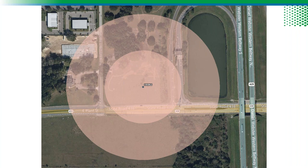Once you get inside 660, you need to do work on Plant Street or State Road 438. If you can avoid the 330 buffer while those birds are nesting, you're good to go. There's no problems. And if you need to work within 660 but outside of 330, you can implement those monitoring guidelines. But again, with some of these DOT projects, they're not necessarily able to stop and alter work, or there may be some discomfort with having a monitor and not having that legal coverage of a permit, which I totally understand. So you may opt to get a permit anyway, but the easiest thing in this situation would be to follow the monitoring guidelines for that work outside of 330.